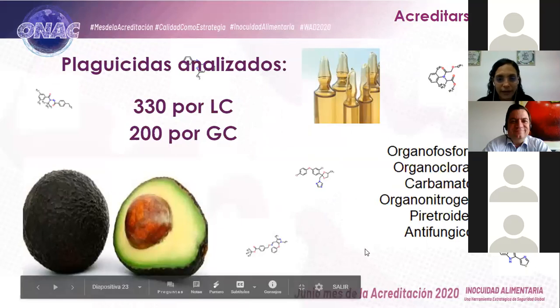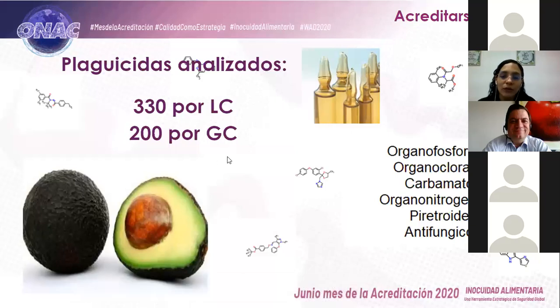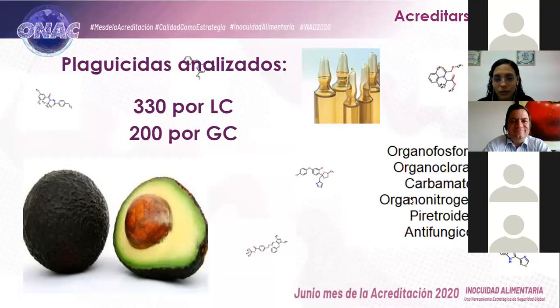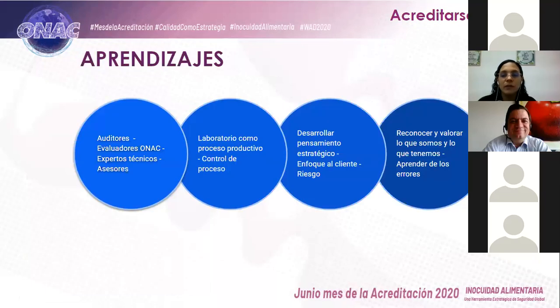Currently, by liquid chromatography, we analyze 330 pesticides, and by gas chromatography, 200 of them, which include this type of substances that are the ones that need to be controlled, such as organophosphates, organochlorines, all these sorts of elements that need to be controlled to ensure food safety.